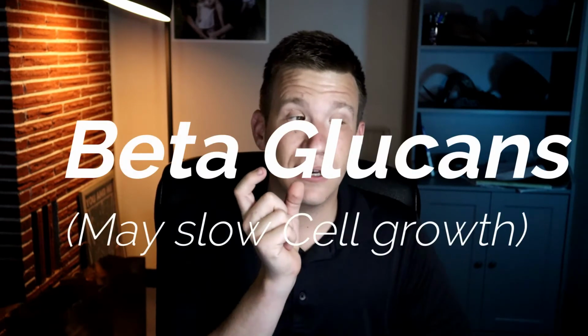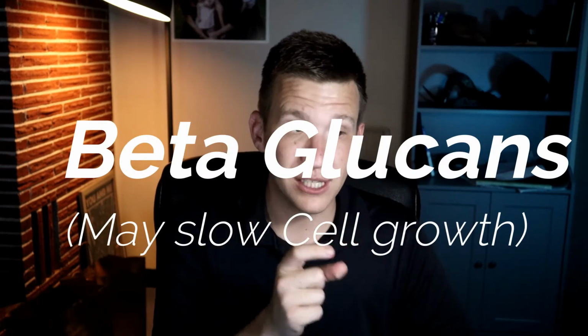One last thing about reishi mushrooms, and I'm going to read this here. Lab studies suggest that the existence of something called beta-glucans may help stop the growth and spread of cancer cells. When animals were fed beta-glucans, some cells of their immune system became more active. So again, we are in the early stages of research, but when it works in animals, it suggests it could work in humans. That is not a promise.